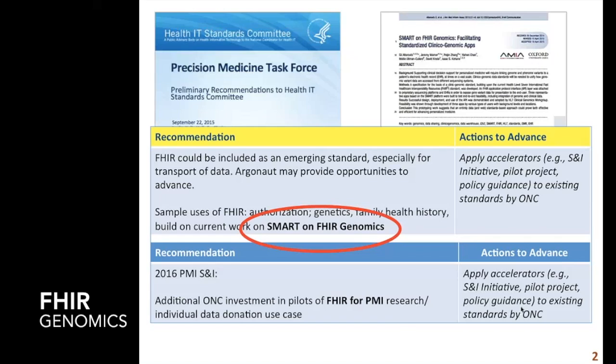There have been some calls, for example, these RFAs, requests for applications by the NIH, for cohorts that they're looking at building, as well as a coordinating center, which specifically cite Smart on FHIR Genomics and FHIR Genomics as something that would be important to have and to work with. So in this talk, I'll be talking mostly about FHIR Genomics, and I'll mention a little bit about the differences between Smart on FHIR and FHIR Genomics.